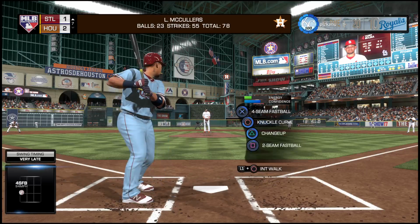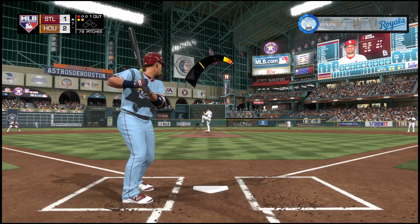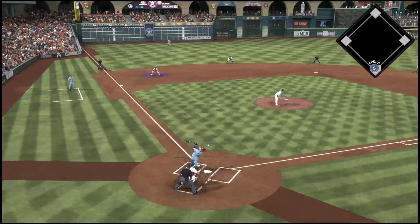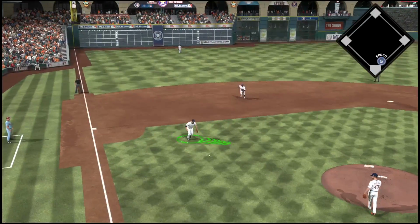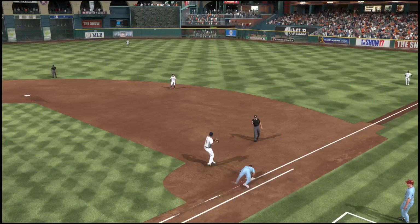A wave and a miss, a tick behind a good fastball. Boy, that was filthy right there. That was a great indicator of how well he's throwing the ball. He's going nice in the game, but that pitch was filthy. In time to first, and there are 2 away.